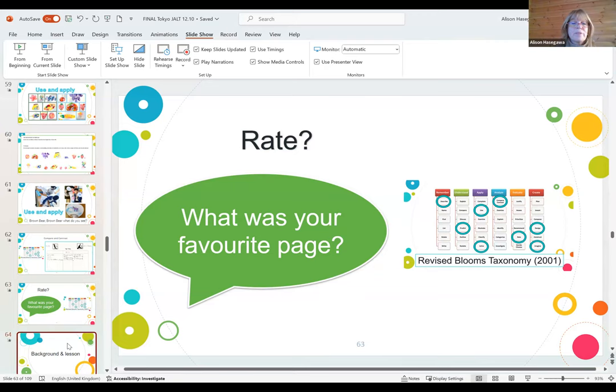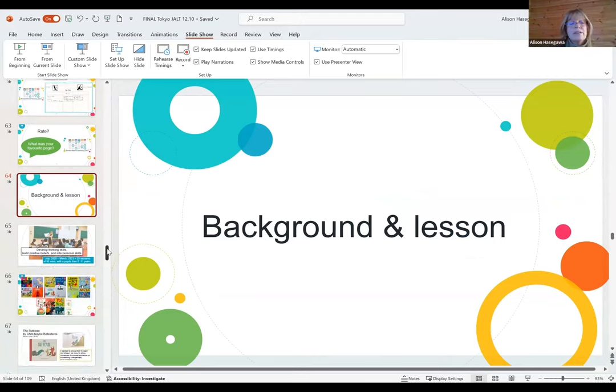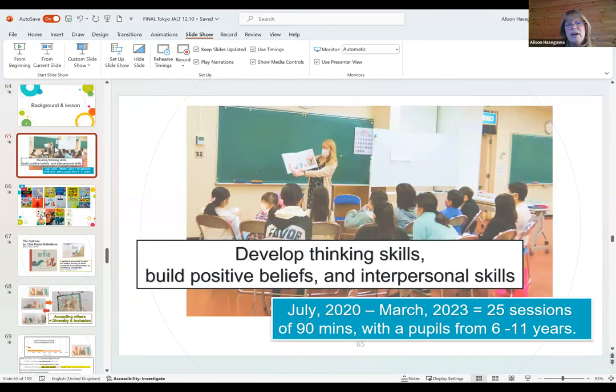Okay. So I'd like to talk you through using the picture book we just read, The Suitcase, with a class of learners and looking at the background to the lesson and the stages I went through. Just to explain, this is not in one school, it's at a community centre.